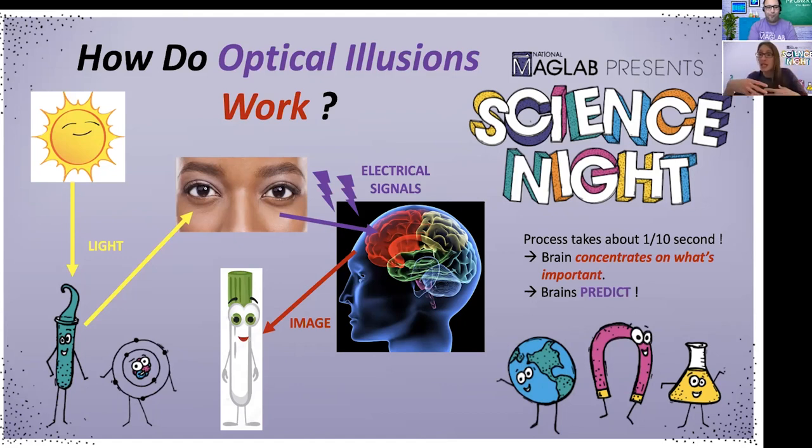And with experience, our brain learns a lot of pattern recognition. It learns a lot of things that it has seen before. So what it does is make predictions and assume things. And that's what optical illusions play off of: you take a look and your brain's like, oh, I've seen that before, and it draws a conclusion, while in reality, maybe what you're seeing is not the case.